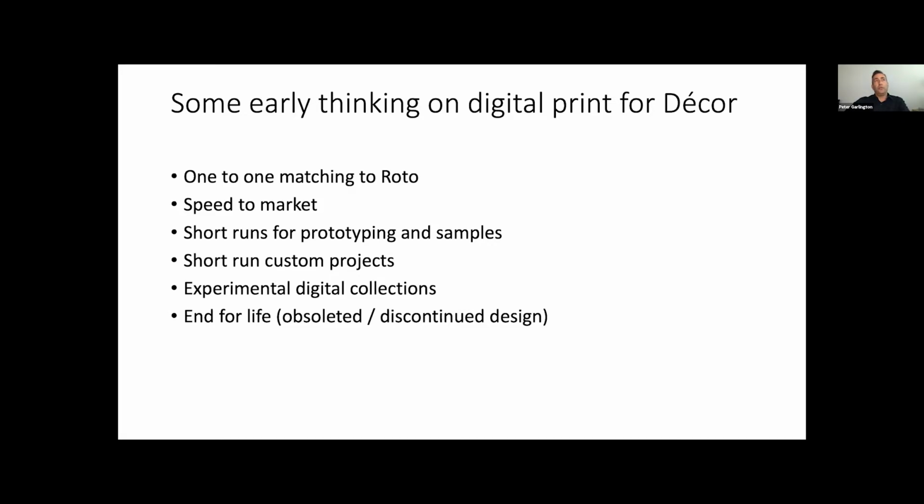That roto would be good for speed to market, for customers to experiment with our current collection, to be able to get smaller runs so that they could do prototype and sampling, that maybe there'd be some custom projects for short run. And then at the end of life of a design, if the customer had deleted the design from their collection and then got a call saying that a customer needed another 500 sheets, instead of going back and doing another minimum order of rotogravure printed paper that they'd end up sitting in a warehouse, they'd be able to do a short run of digital to compensate for that.